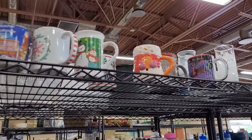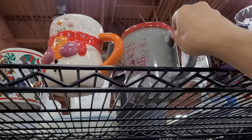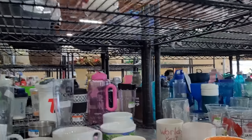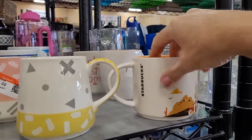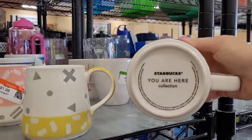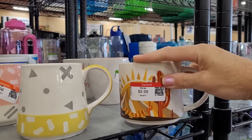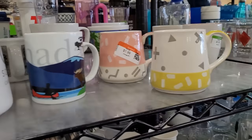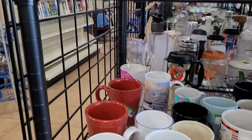Here we are in the mug section having a look. This is fun. Frosty's Snowflake Cafe. Oh, I thought it was pottery, but it's just a lightweight ceramic piece. We'll leave it. Here's a Starbucks You Are Here mug. This is Phoenix. I don't think this is a good one. I know that Australia and Morocco are desirable, but we are going to double check anyway in eBay sold just in case. It is $6. Let's keep going, see what else we can find.